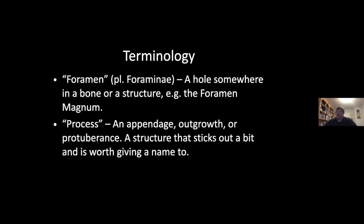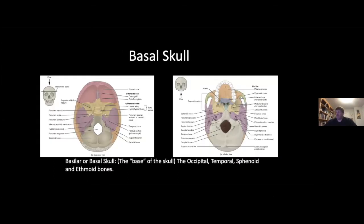A process is an appendage, outgrowth, or protuberance, a structure that sticks out a bit and is worth giving a name to. I don't think we have any processes labeled on these. Oh yeah, here we go, off on the right-hand side. You'll see the mastoid and the styloid process. The mastoid process is the biggest process in the skull, I think. Pretty sure it is. It's located right behind the ear. So if you feel behind your ear, you'll feel a really big, heavy, bony thing. That's your mastoid process.